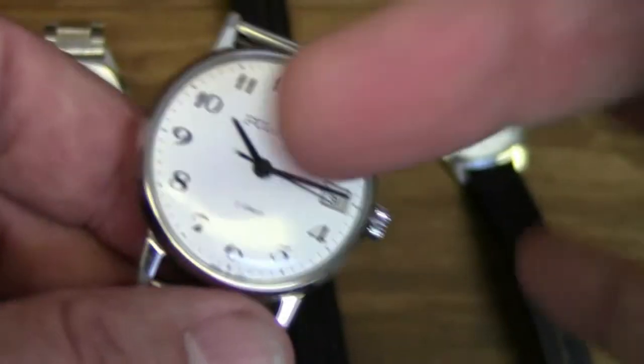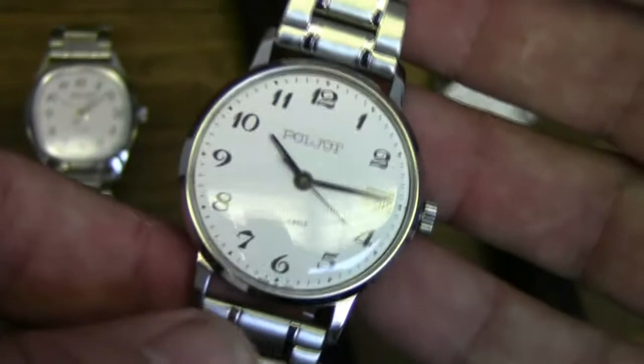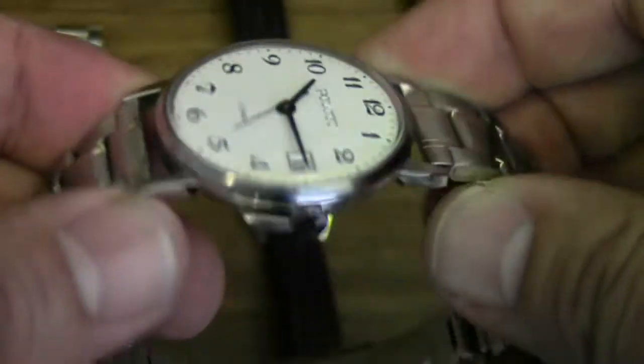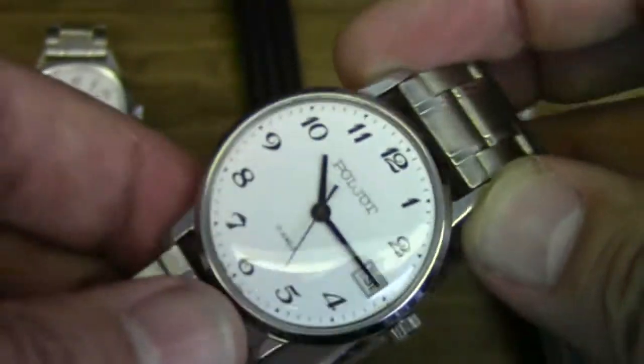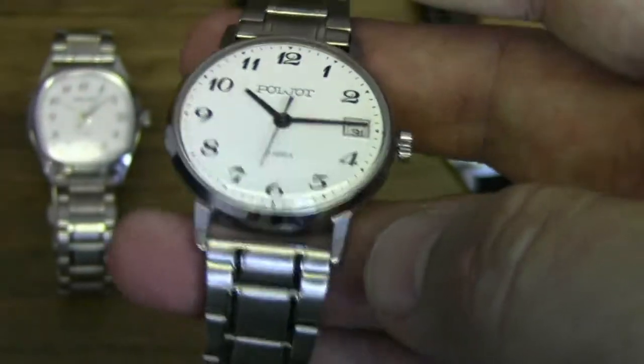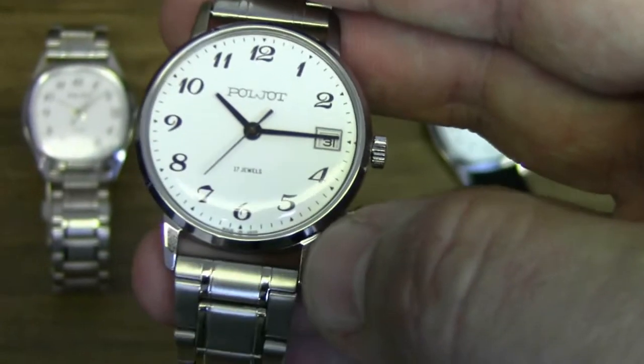It's an acrylic crystal on here. Now that's the way watches were built back then. They have acrylic crystals. The nice thing about it is you can actually take a scratch out of an acrylic crystal. That's another thing you're going to find about these. Unlike a lot of the ones you're going to find on the secondary market, you're not going to find scratches all over the crystal. You're not going to find deep gouges all over the case. These watches are in excellent condition.